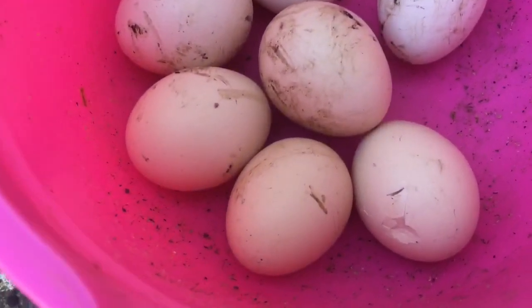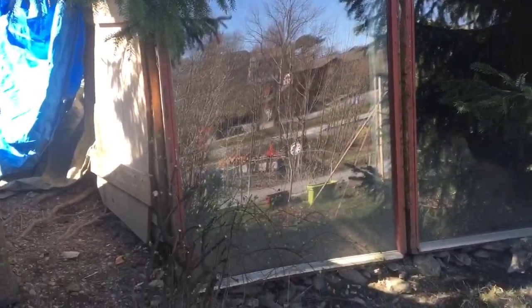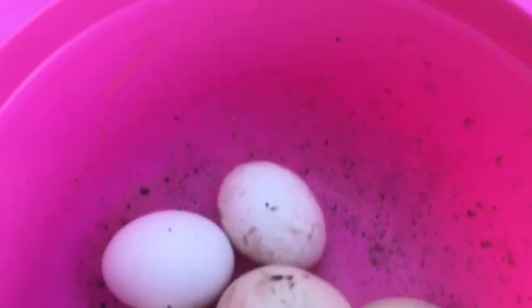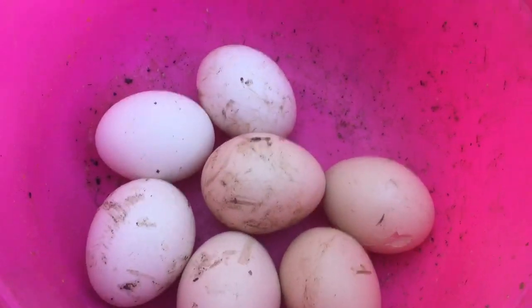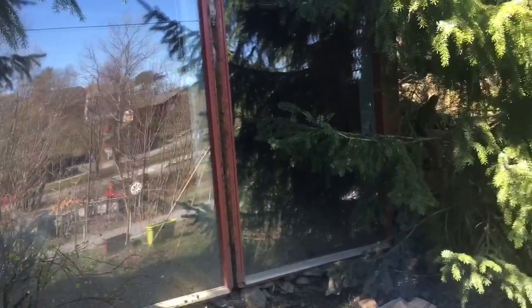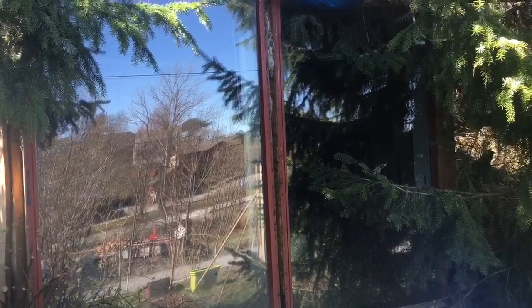So guys, we got the 7 eggs, so we get more inside the house. So I just check. Yes, it's like a 9 because 2 are broken. So we get 9 eggs for today. So we will wash these eggs later on. So it's not so bad. 9 eggs for today. But sadly it's broken.